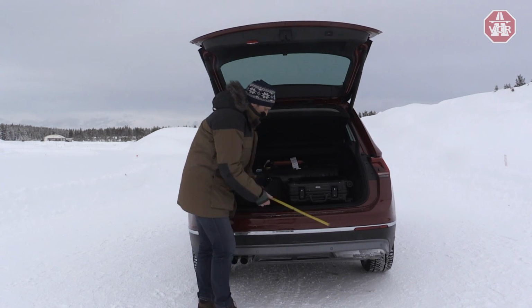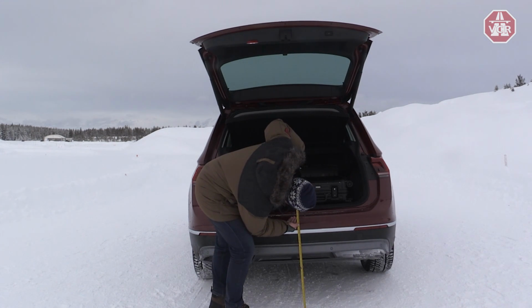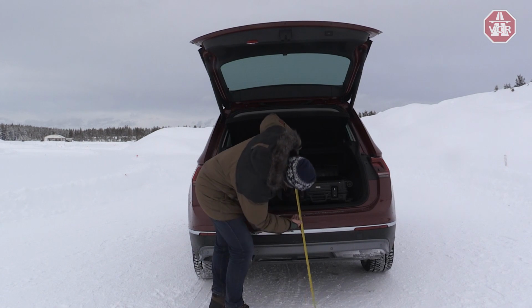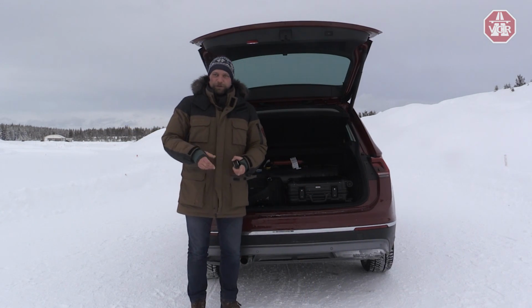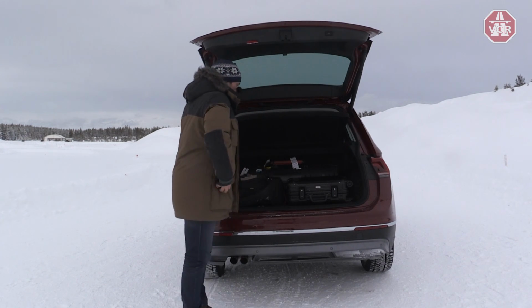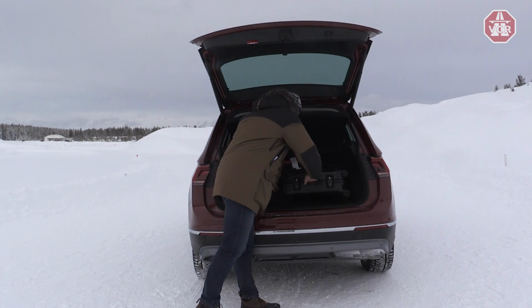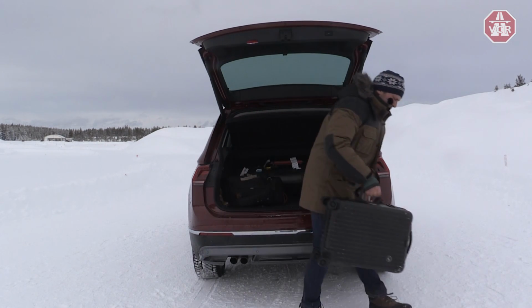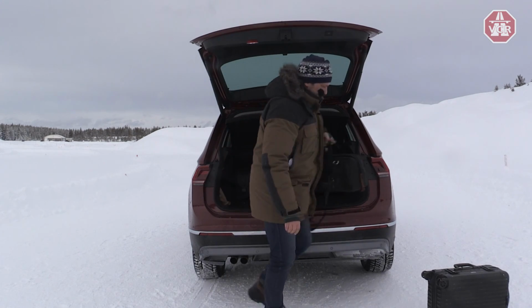And by the way, since I have the measuring tape here, to load something in the boot or trunk, you have to lift it up 75 centimeters or 29.5 inches. Well, let me unload the trunk really quick so we can have a closer look inside. We don't have all our luggage here. Just leave it here.